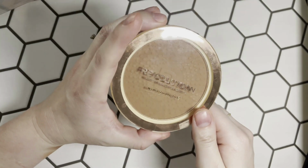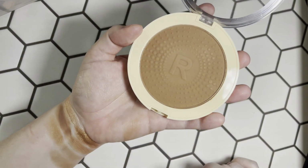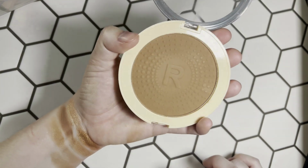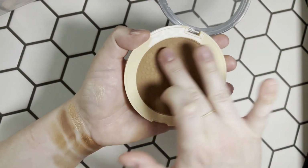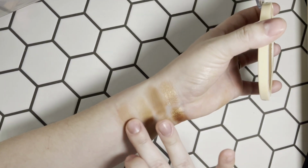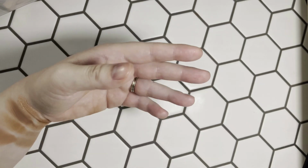This is the Makeup Revolution Mega Bronzer in One Cool. I think this was supposed to be a dupe for the Charlotte Tilbury powder bronzer. I don't know what the name of it is because I don't have it, but I want to say that's kind of what this is supposed to be duping. So this is what it looks like. Okay, that one is way too red tone, and that is the cool version. And that one I'm not keeping. So I will be getting rid of this ginormous bronzer.